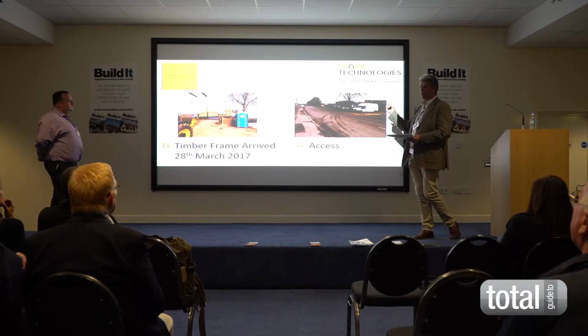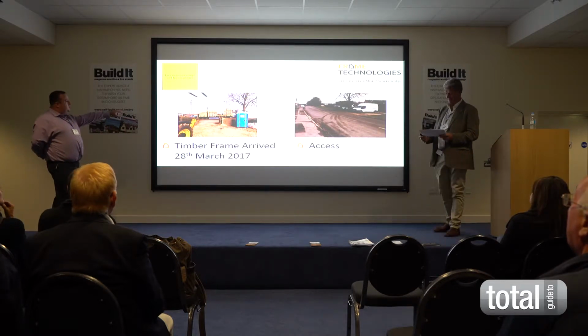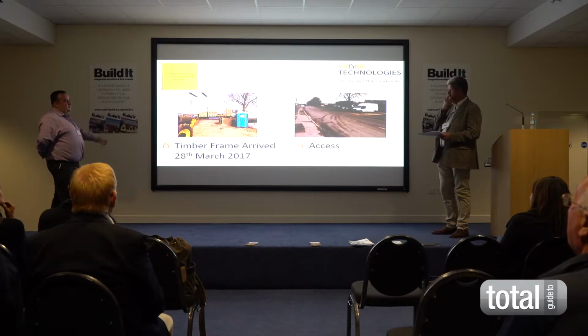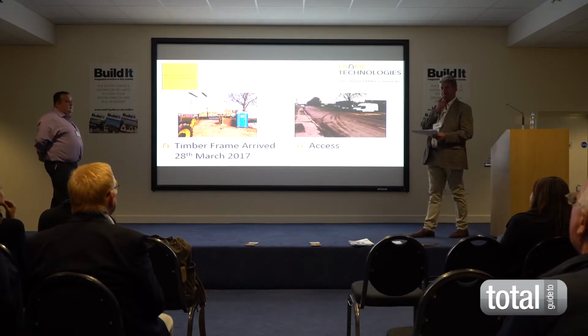If you'd seen a picture of that road and that verge at 4 o'clock in the afternoon of day one of the delivery, there was timber frame everywhere. So there had been two truckloads of stuff from your factory. Yeah. And that was on top of the other deliveries. It was four lorry loads of deliveries on day one.